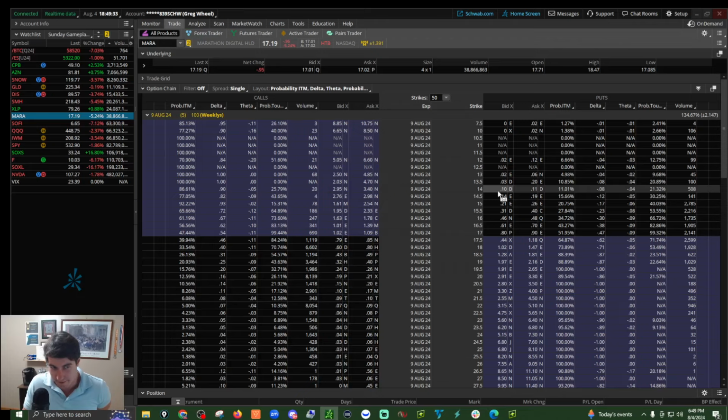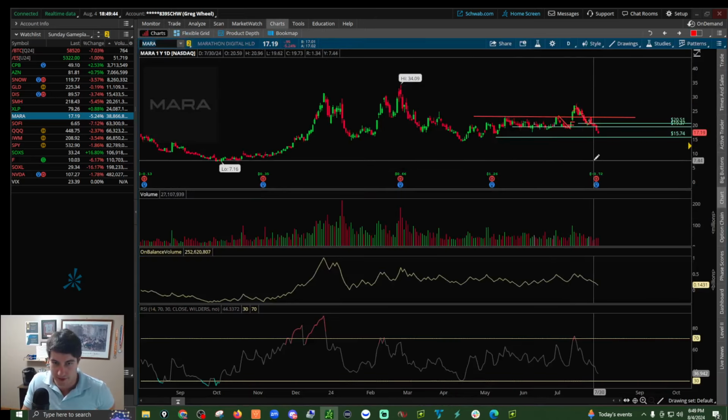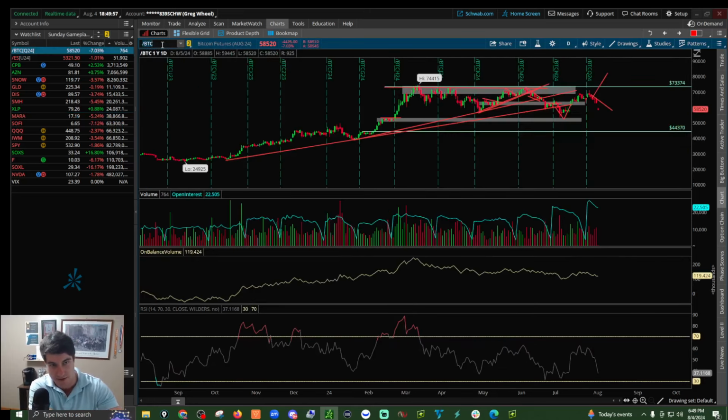I'm not going to take that short, but it's just an idea for now. But maybe something like the 14 strike cash secured put could be in order. There's only an 8% chance that it closes underneath 14. And even if you get assigned, you can always wheel it back up. So that is Mara, cash secured put 14, but let it sell first. It's looking bearish, especially with Bitcoin selling off right now and increasing the sell-off as we speak.